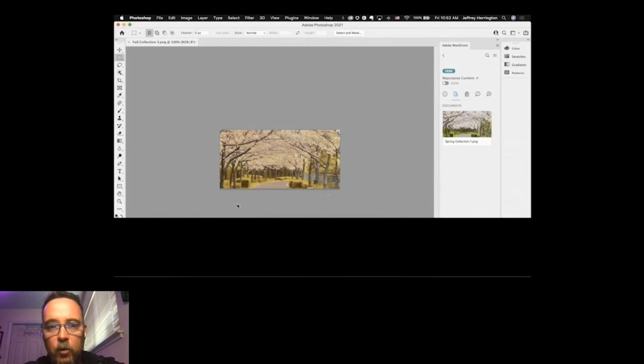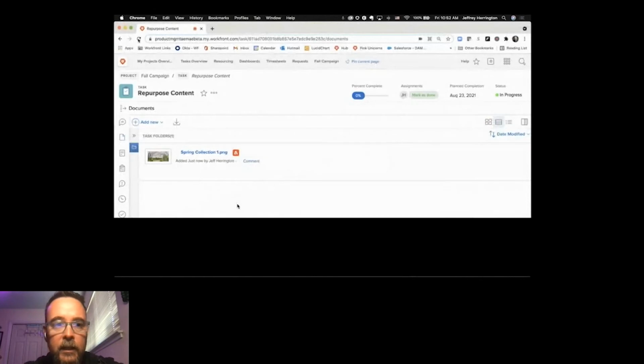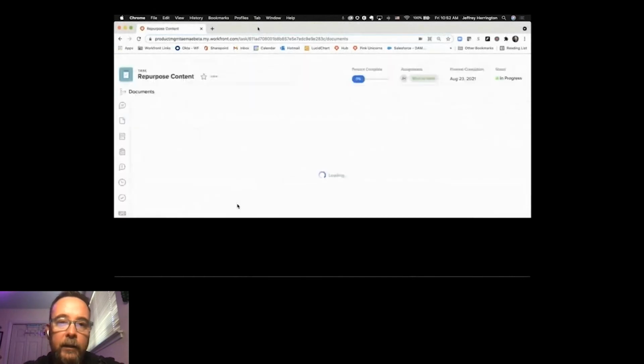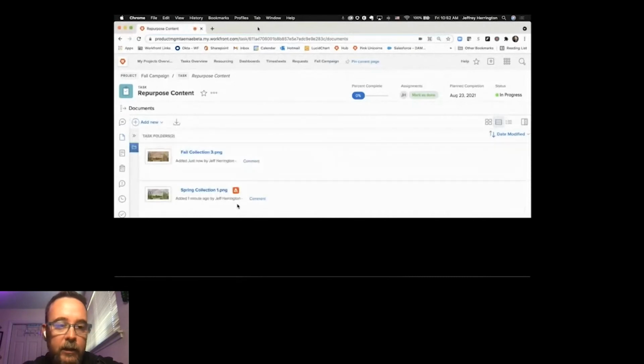From here, the great thing is that as a creative, I was able to get all of the instructions as to what I need to update, and also get direct access to the asset. Now I can upload this directly from within the panel as well. As you can see, it was updated. When we come back into Workfront, you'll now see that there's an updated asset here, the Fall Collection 3.png.